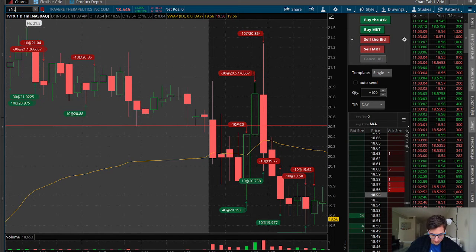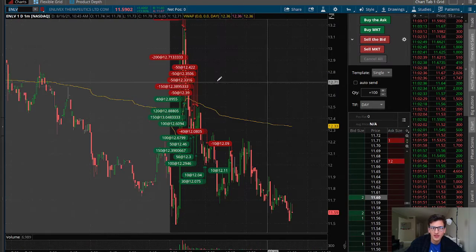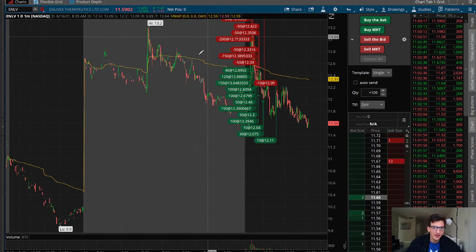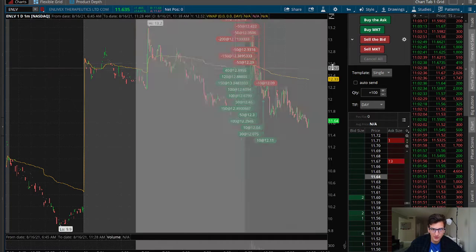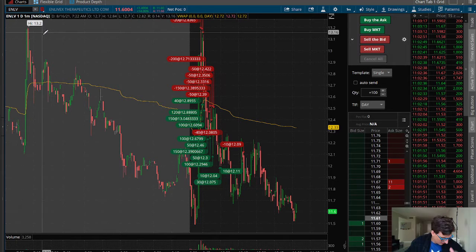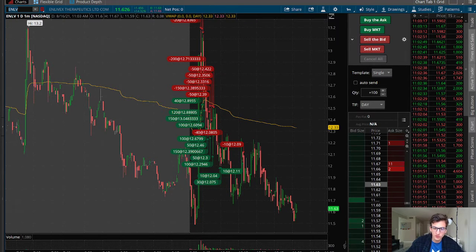I know ENLV was just so extended. I was just greedy. I was up 26 on the day. I was like, ah, fuck this. I think I can make so much more than that. And then I started adding on this dip and then adding into the breakout. It failed and I had to cut my loss. It was a manageable loss. That's the only thing I'm grateful for.